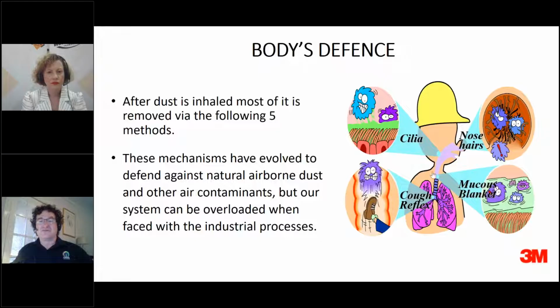Going down through the respiratory system in through there, you've also got what they call cilia. Cilia are little hair-like structures on the airway walls, and what those little hair-like structures do is they tend to trap any larger size particles as well. Within that, there is also a mucus blanket, and that mucus blanket also makes those particles stick in through there. And there is another thing called the cough reflex.